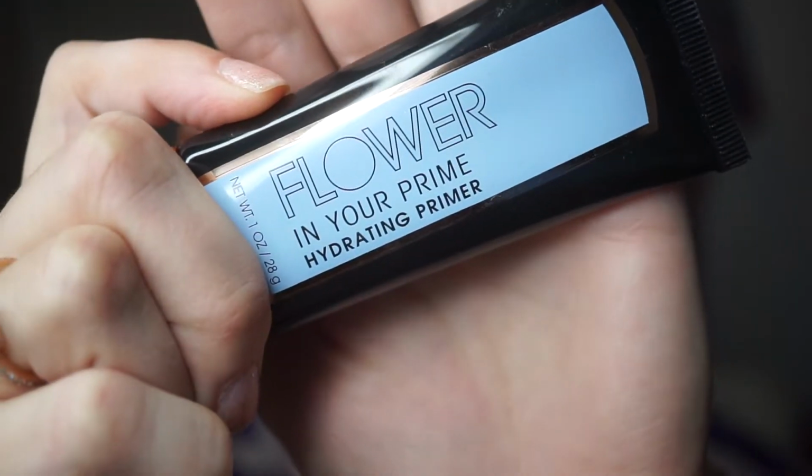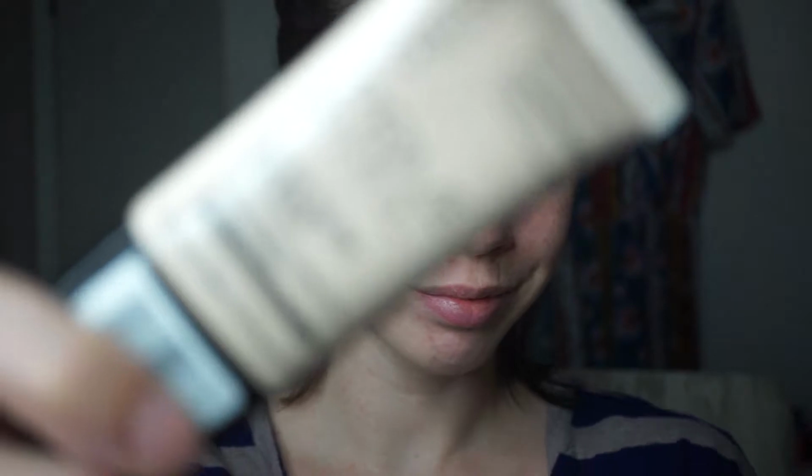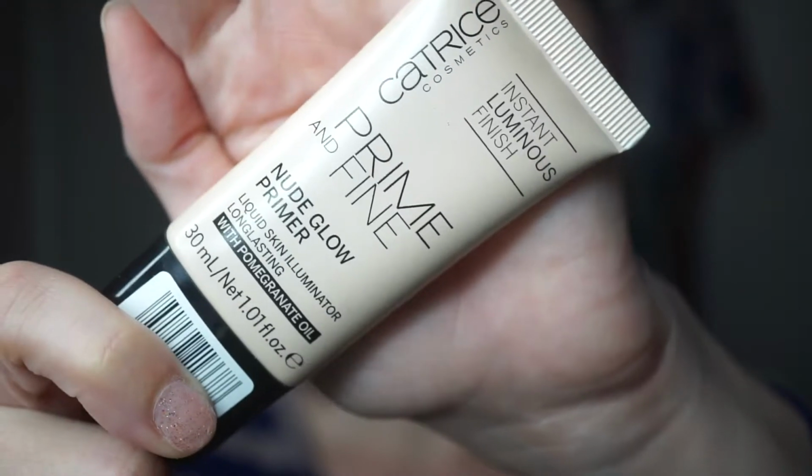So now we're just going to pick my hair up, because who wants hair on their face while they're doing their makeup? I actually ended up buying 2 different primers. One from Flower Beauty called In Your Prime Hydrating Primer. I really like this one. It's almost like a moisturizer type consistency and is super hydrating for the skin. But we're going to use the Catrice Prime and Fine Nude Glow Primer today.